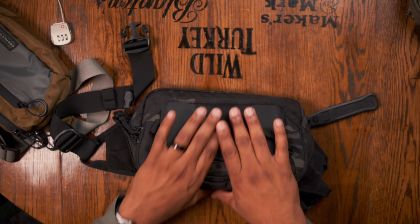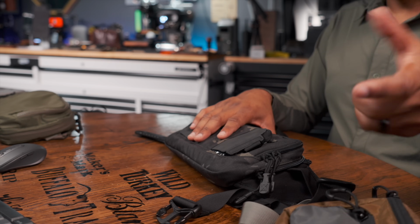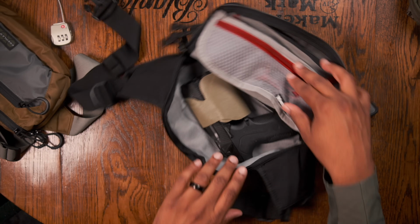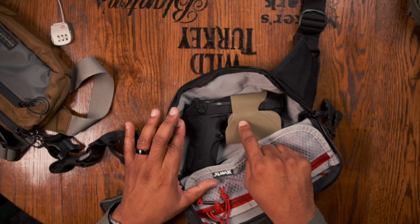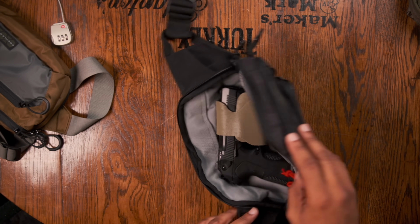So this does not include a holster, even though eBay Stock's holster is not the greatest. It's just a little loop. It's something. This one, you have to buy either their Tactigami accessories for their holsters, or you need to buy a third-party holster. So it does not include that.